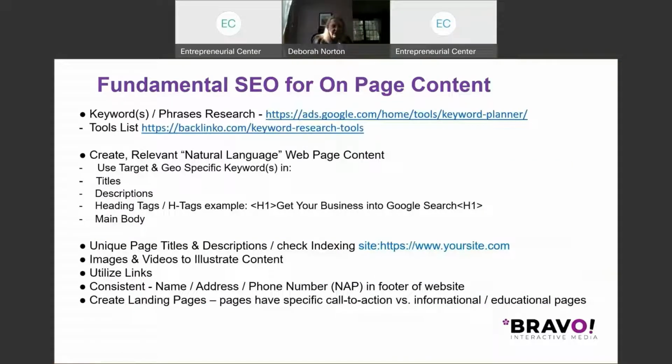All right. Fundamentals, keywords, we talked about this, natural language processing. Remember, we're geo-targeting using those headings, the main body of content. I would keep this to about 1,000 to 1,500 words unless you have a reason to write more. Unique descriptions. Check your indexing by typing into the search query site: and we can do that in just a few minutes when we spot check some sites.